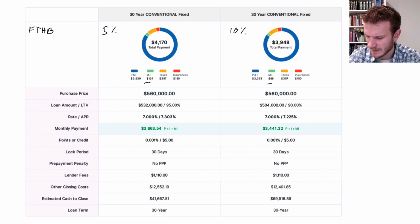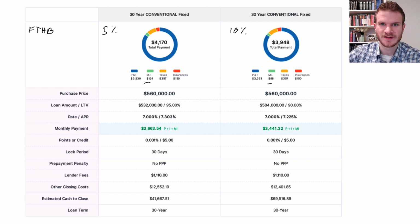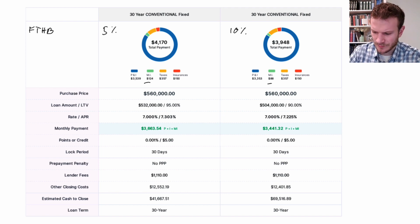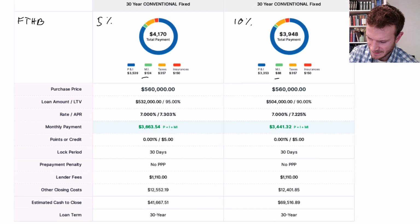I'm assuming you have a credit score of 740, and I'm assuming you have access to pretty good pricing. I'm assuming that your income is below a certain point, and I'll talk about what the impact of that is in just one second. But those are the assumptions that lead to the numbers that we're using here. So let's look at the 5% down scenario first.